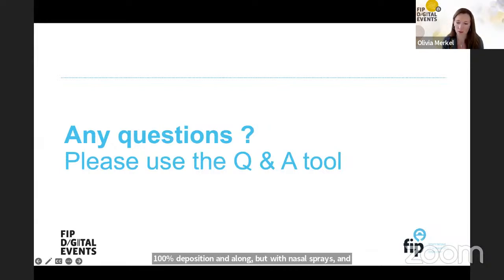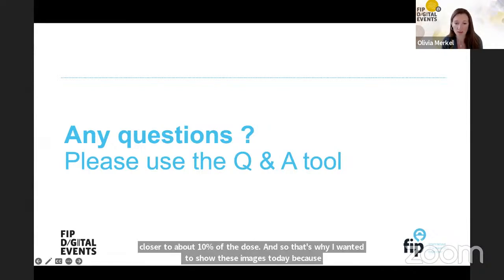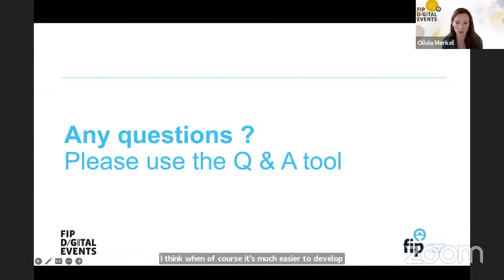So with inhalation, we don't receive 100% deposition in the lung, but with nasal sprays, we're closer to about 10% of the dose. And so that's why I wanted to show these images today, because I think, of course, it's much easier to develop a nasal spray formulation compared to anything that can be inhaled. So no matter if you go for a mist, a nebulizer, a pMDI, a DPI, there's always a lot of engineering, a lot of development work involved. However, the inhalation route really is the best route to deliver to the lungs, because with the nasal route, you unfortunately just have a very low amount of drug that is delivered into the deep lungs.